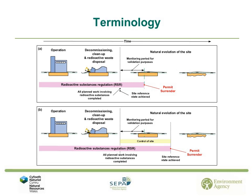Terminology. The GRR uses the phrase release from radioactive substances regulation to describe the act of surrendering a permit. This phrase was adopted to reflect the different terminology used in the Radioactive Substances Act of 1993, which applied in Scotland at the time of publication, and the Environmental Permitting England and Wales Regulations 2016, or EPR 16, that applied in England and Wales.